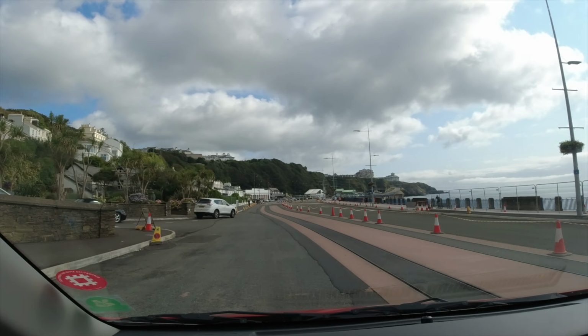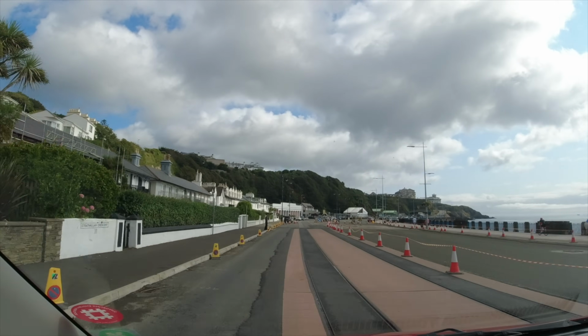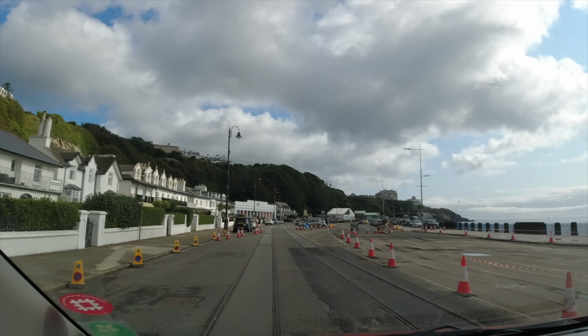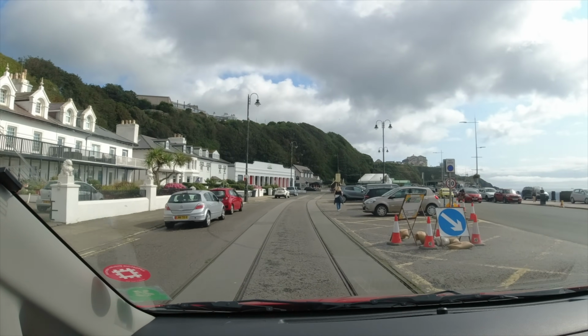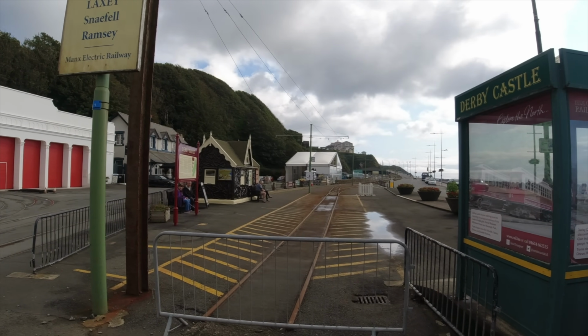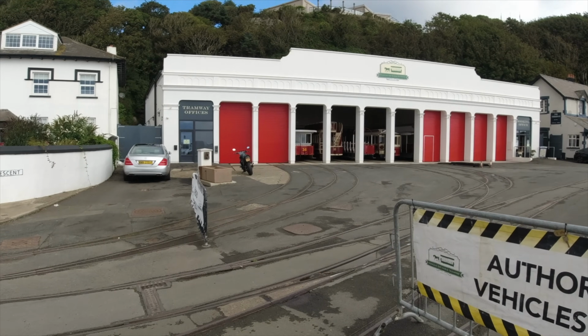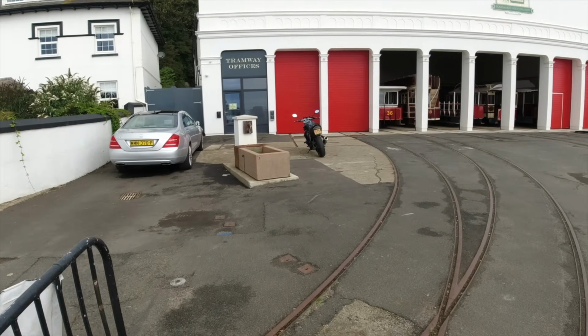It's better to come out there. We've decided that the weather is good enough to make it worthwhile to take a tram journey. So just down here is the tram station. And we are going to get the tram from here to Laxey, and then fingers crossed up to the summit of Snaefell. Carol's gone in to purchase the tickets. We've no idea if spaces are available today. Join us next time to find out if we make it to the summit of Snaefell.